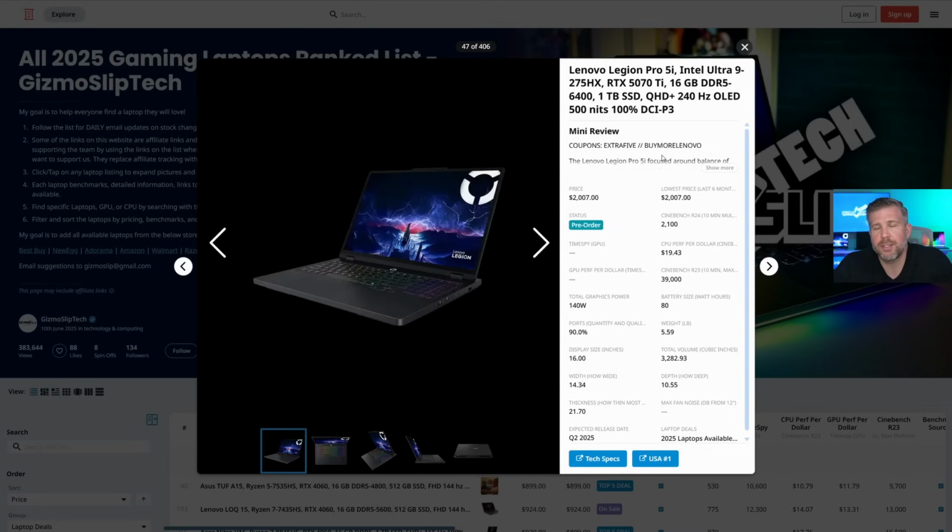Another great option to consider is the Legion Pro 5i with the Intel Ultra 9 275HX, RTX 5070 Ti, a QHD 240Hz OLED at 500 nits. This thing's only $2,000. That is just a really good value. Be sure to use these coupons as well when you check out.